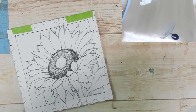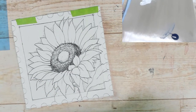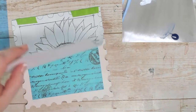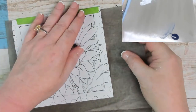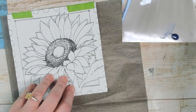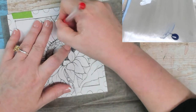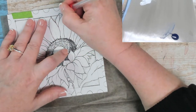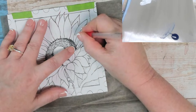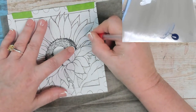I want to check and see if my white is going to work. Nope. I'm going to use a little bit of gray graphite, if white is too hard to see on that background, which it's going to be a toss-up. I'm going to use a little bit of gray graphite and my red gel pen. I swear by these red gel pens for a couple of reasons. I can always see where I've been, so there are fewer chances of me missing a leaf or a petal. So much simpler.